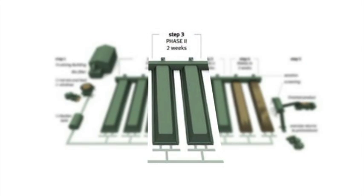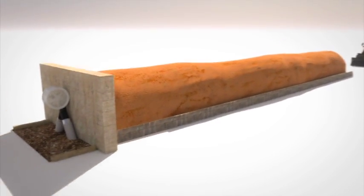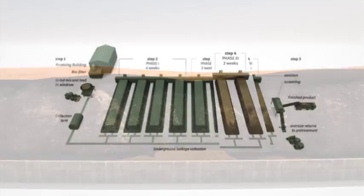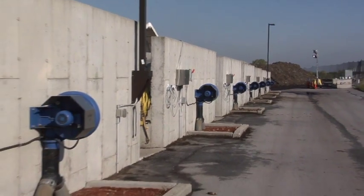After the initial 4 weeks, the material is moved to a second phase cell. Once the material is moved, it is covered once more. The temperature and oxygen sensors are again inserted in the fabric. The aeration fans are turned on. After 2 weeks, the material is moved to another cell for the final phase of the Gore cover system process. During this final phase, the material is not covered as there is little odor. Once again, the sensors are inserted and the fans are turned on.